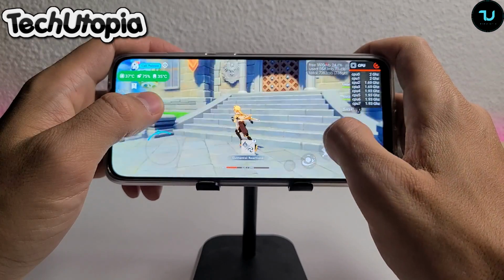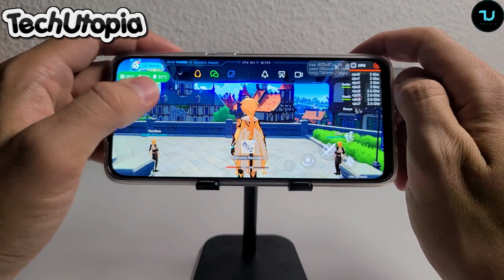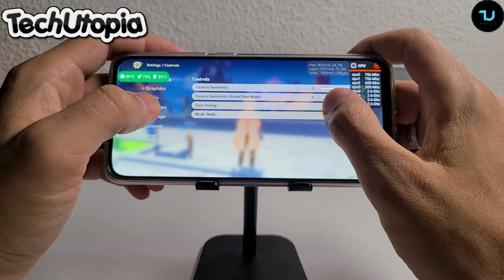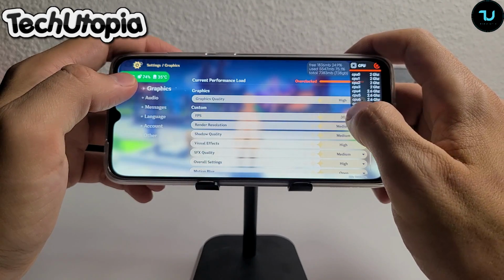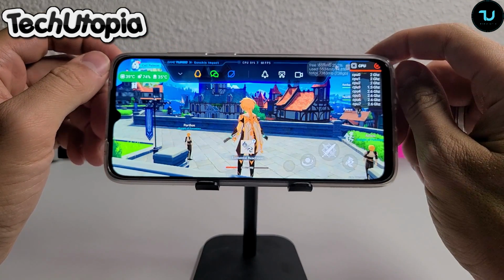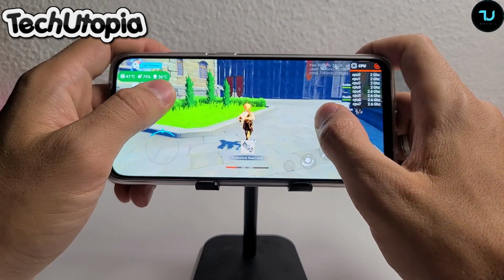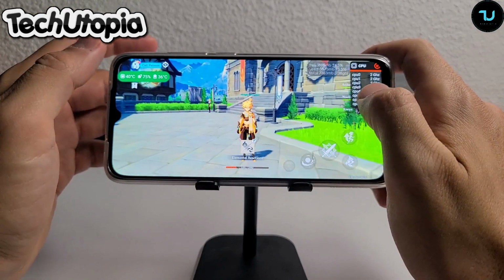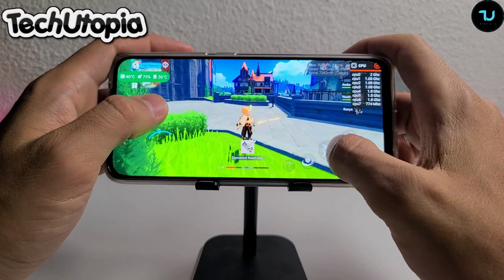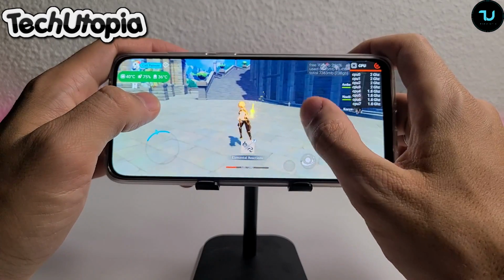Check this out. Okay, so let's go now to high settings. Now we are at high settings. Very impressive. If I'm just standing, the game is running 60 FPS, bro. Just standing here, not doing anything, it's running. But as soon as I move, for sure this is better than the Poco X3 Snapdragon 732. I knew it.